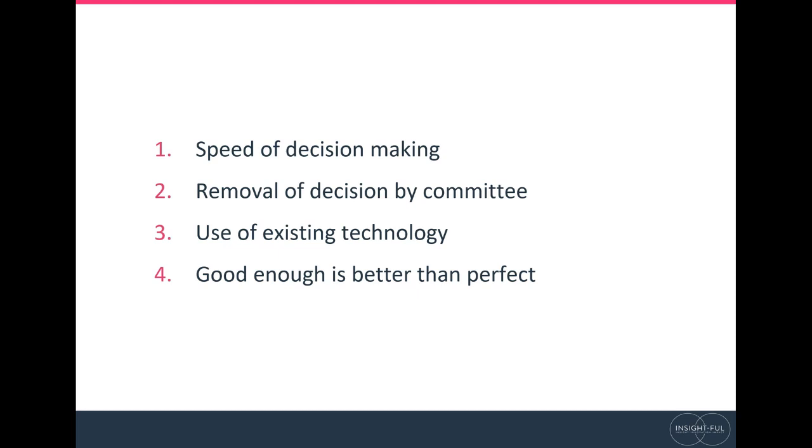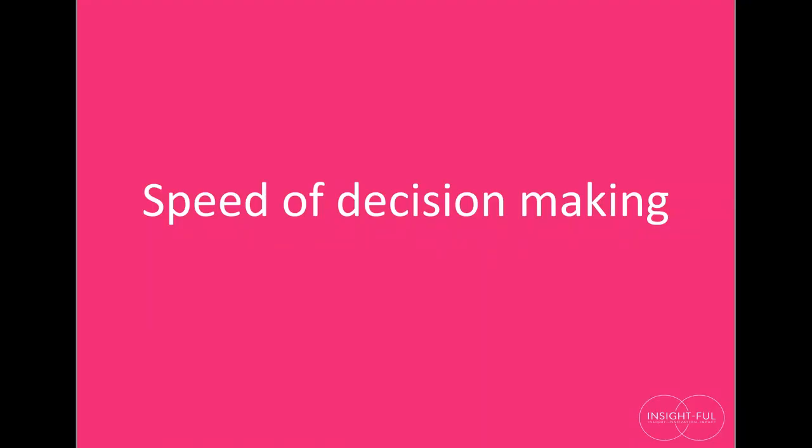These 4 things have been the key things that have helped organisations innovate this time. The first is just the speed of the decision-making process. The second is the removal of decision by committee. Number 3 is the use of existing technology, the stuff that already exists. And number 4 is the idea that good enough is better than perfect. Let's have a look at each of these 4 now, and you'll see what I mean about why I think they're innovative in the sector. So let's move on to the first one, speed of decision making. So let's move on to the next slide.